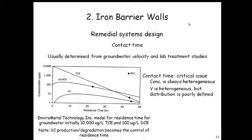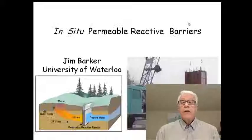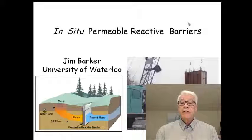Again, contact time is also controlled by the velocity of groundwater through the system. And again, velocity is heterogeneously distributed. Some parts of the system, the water might be going fairly quickly, other parts quite slowly. And experience suggests that we don't get much mixing in the barrier. So zones where groundwater is coming in at a high velocity seem to persist through the barrier, thus challenging the contact time requirement.